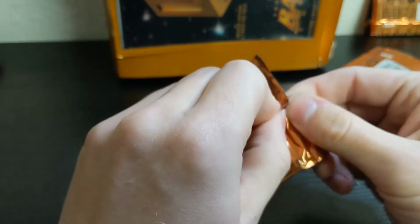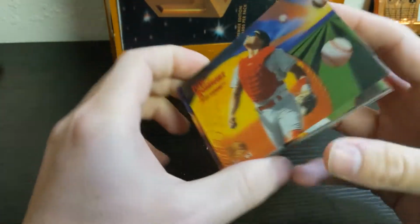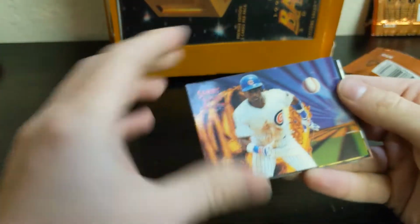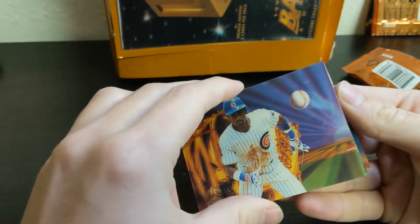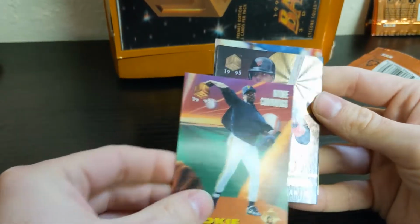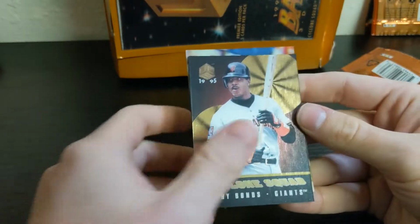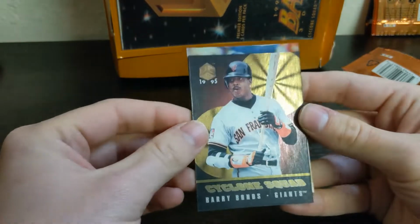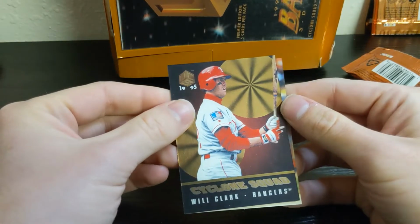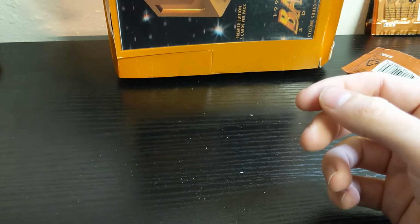Last pack. Let's go, last pack mojo. Ivan Rodriguez, Hall of Famer. Sammy Sosa, that's a nice one. We have Midre Cummings. Oh, nice. Cyclone Squad, Barry Bonds. Looks like it's in pretty nice shape too. Put that in the recap pile. Will Clark. And then another Will Clark. So that'll do it. Lots of cards here.